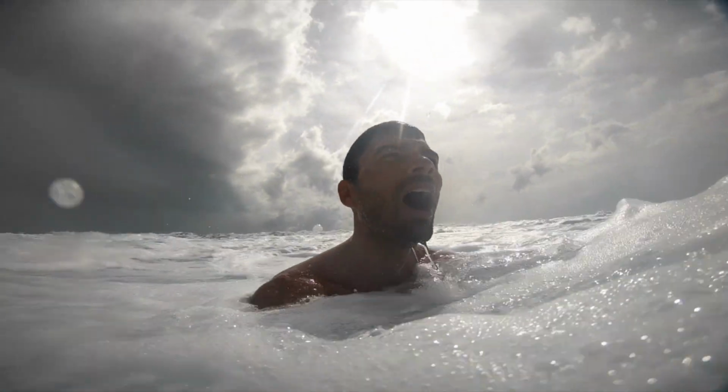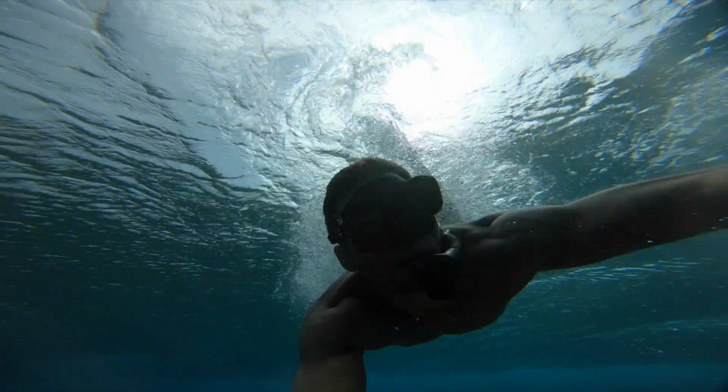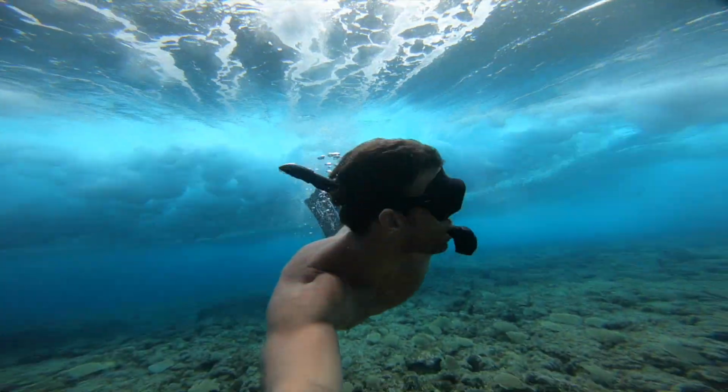I got caught in the wave so many times and I didn't know up and down, left and right. I didn't know anything anymore. That was so scary, to hit a reef or something. So I was trying to put one hand in front of me and the other one holding my mask because my mask would have come off. But once we got to the other side, that was pretty okay.